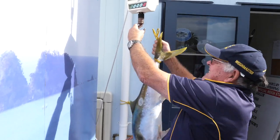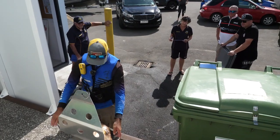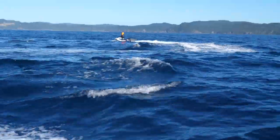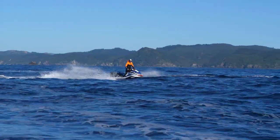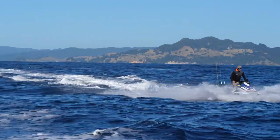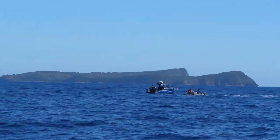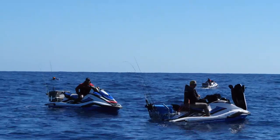After a windy day's fishing, my Australian team have some nice fish weighed in for the Trans-Tasman jet ski fishing competition. With the conditions far more favourable than yesterday, it's a great day for an adventure out wide. After a fun ride out of around 15 nautical miles, we arrived at my secret spot to find the other team already here.